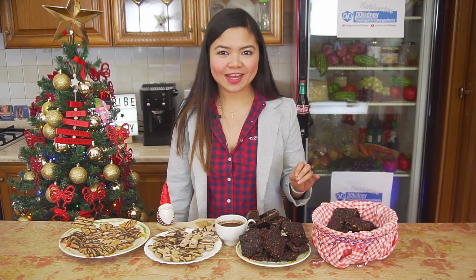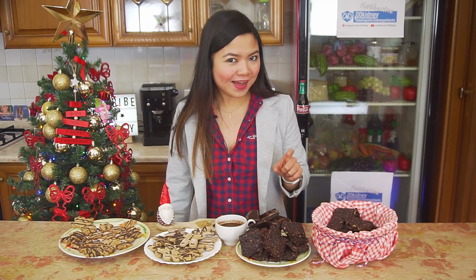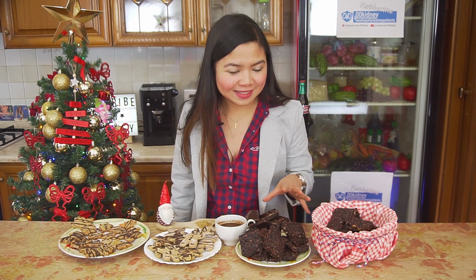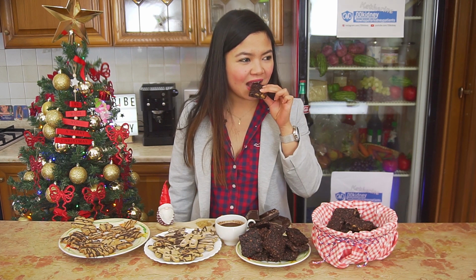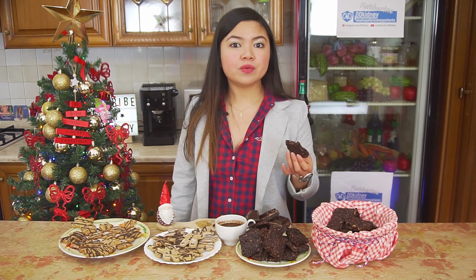Time to taste everything. I can't believe all these sweets you see here are actually healthy. Now I want to try the oatmeal brownies first. These look amazing, don't you think? Let's taste it. I like it. It tastes a bit less sweet than regular brownies, but I can really taste the hazelnuts. I like it, especially knowing that all the ingredients in this one are healthy.